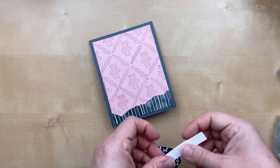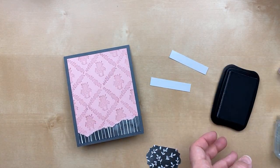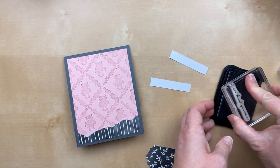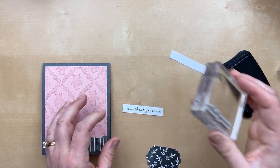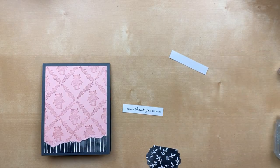Okay, so now we're going to stamp a sentiment. I cut myself an extra one just in case I messed up. And I'm stamping the words, "I can't thank you enough." And this card goes out to all of my customers who have placed orders with me in September. I just can't thank you enough.